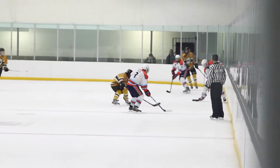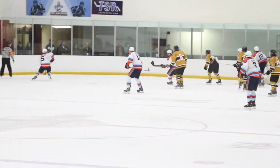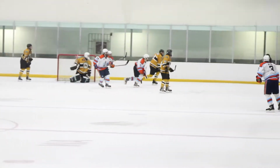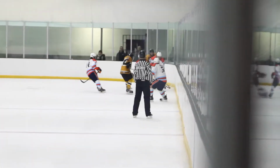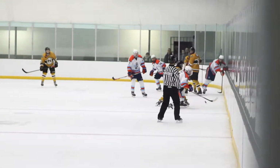Now Sefton to Hoare. Hoare to Sefton. Sefton's going to walk in. Wheels up around a defenseman, and now Robinson just sends it in from a bad angle. In the corner again. It's up to... Nope. It's back down in the corner. I thought it was coming up to Hoare.